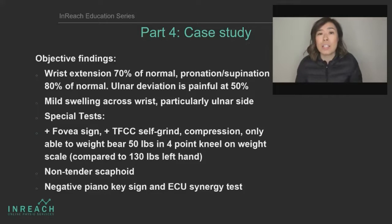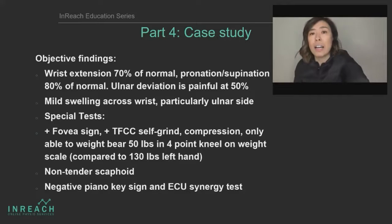His range of motion, as we can see here on this next slide, is a bit limited, especially again in that pinky direction or bringing the wrist back. But he had mild swelling across his wrist, especially on that pinky side. He had a positive fovea sign, which is if you push into this divot area on that pinky side of the wrist, a positive TFCC grind or compression test that he was able to perform on himself with instructions from me.